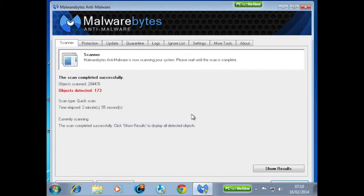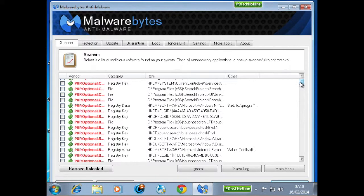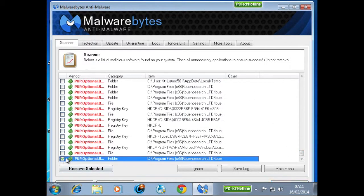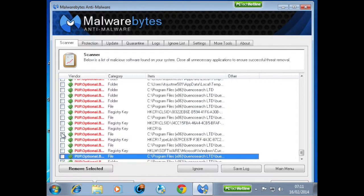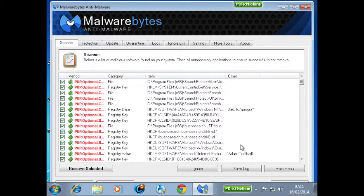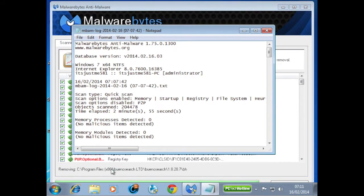173 objects detected. Show results. Some registry keys. Wow. Alright, let's remove them all and see what happens. Does this put the computer back to its original state after reboot? And this crashed my website. There we go.